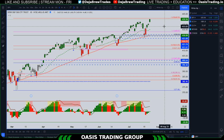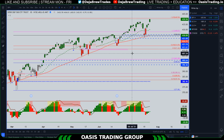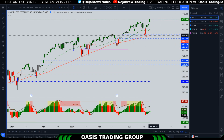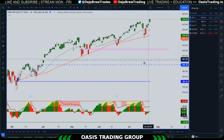You almost hit our final target. Our final target would be around 441, 440, somewhere around there, the 1618 of the breakout from down here in March. And we're almost there. So pretty much that target has been hit. So what I'm going to do actually to clean up this chart a little bit, we're going to go ahead and delete this. We're going to delete all these lower gap fills that have been played. This one we'll keep on for now. We're going to extend that a little bit.